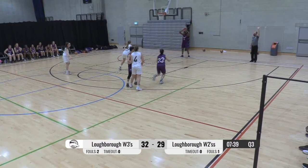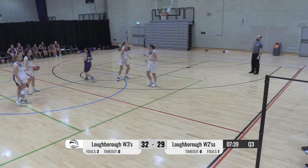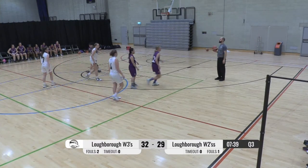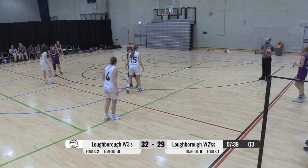The 2's choose to press the ball up. The 3's are trying to work it up the court. And a foul is called, I think a reaching foul. She was good to get the foul there. She's got the foul call right before she traveled, so it worked in her favor.